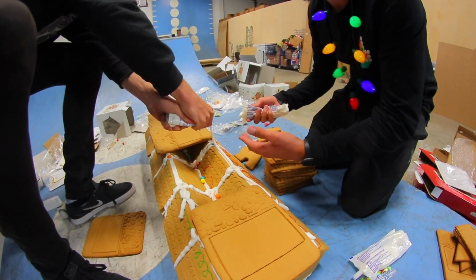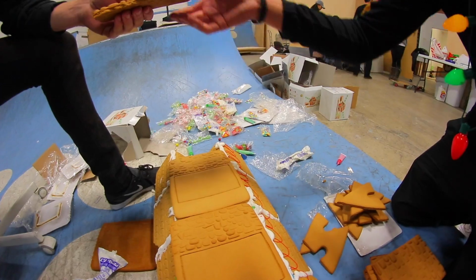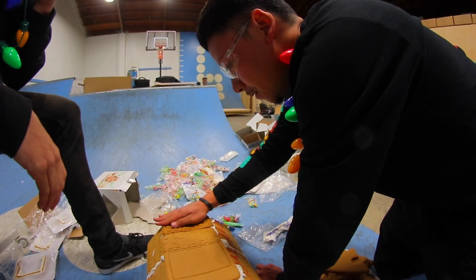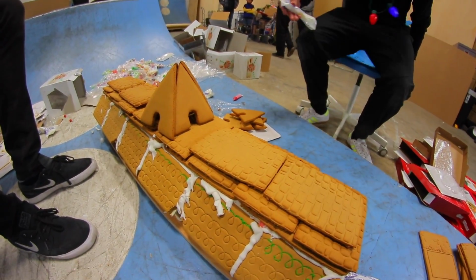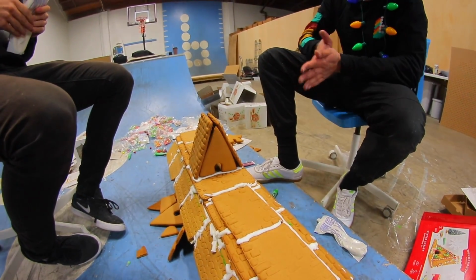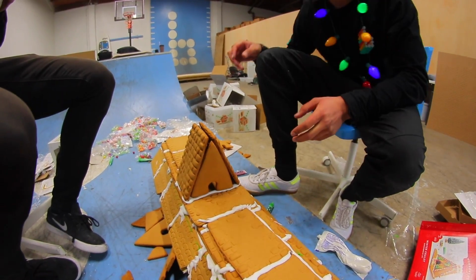Why are you frosting my side? You have a side close to you. I'm in frosting mode. Stop eating the brick. That is absolutely perfect. This isn't a gingerbread house, this is a whole resort. It's like a gingerbread hotel. Something doesn't add up here. Well, you gotta fill all the gaps.